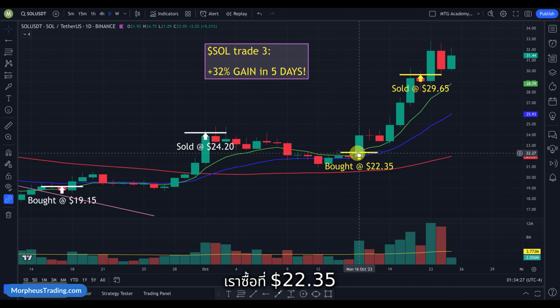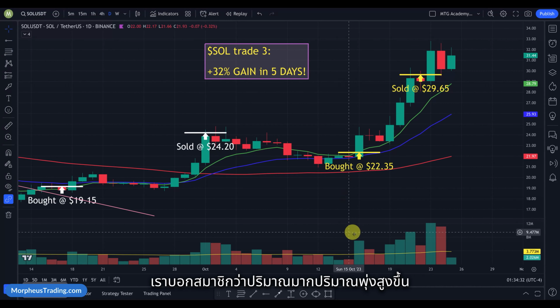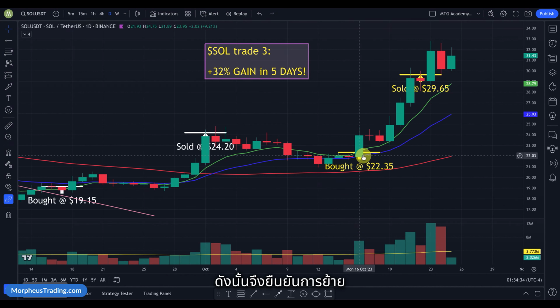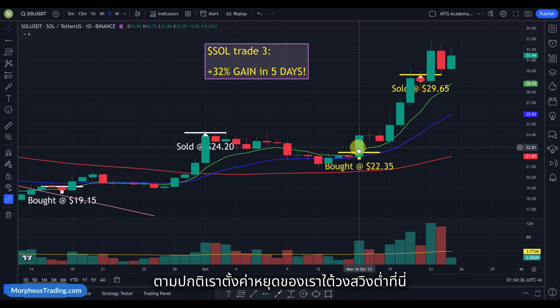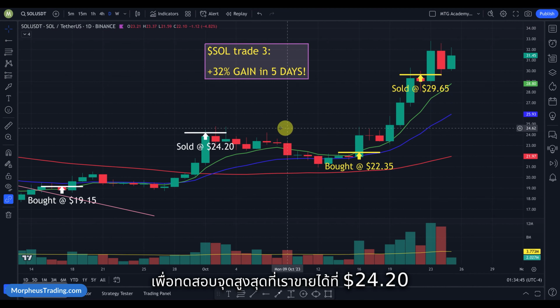We bought at 22.35 when the price moved above this level. We told members that volume was great. Volume was surging higher, so it confirmed the move. As usual, we set our stop just below the low of the swing low here. And immediately after entry, the trade took off. The very first day, the price rallied all the way up to test the high of where we sold at 24.20.